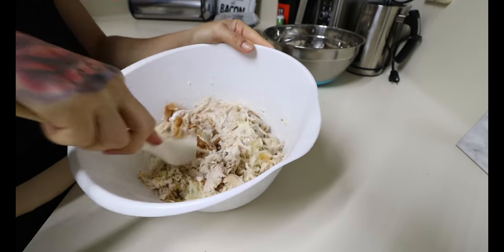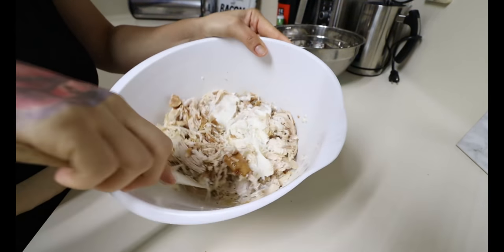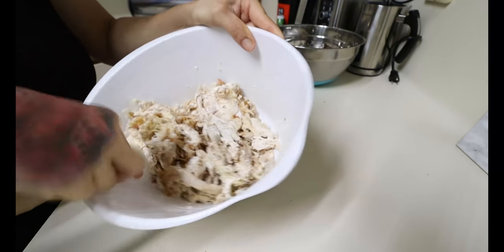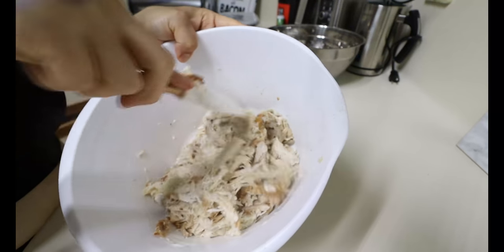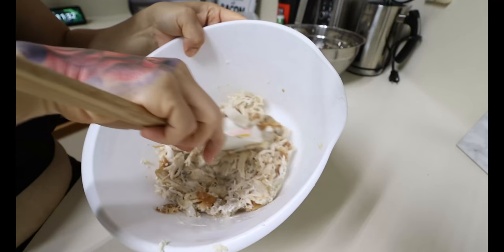I'm going to go ahead and give it a good stir first, and then we're going to pop it in because you want it nice and creamy, so it's still pretty cold. But don't do it all at once because you don't want your cheese to burn. Okay, so this was another minute in the microwave, and I think it's pretty good. I'm just going to make sure the cream cheese gets well incorporated with the chicken.